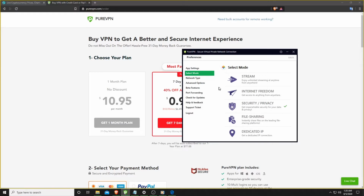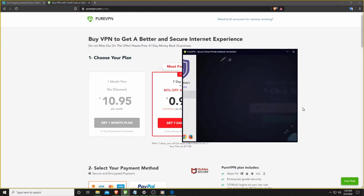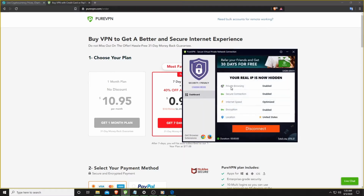I personally use this one right now just because my privacy is my greatest concern. So I want to make sure that I am as secure as I can be in this new market because privacy is important and people deserve to have stable internet connections. So we're going to do security and privacy. We're going to press back, and we're going to hit connect. It's going to verify username and password, and boom, private browsing enabled, secure connection enabled, internet speed optimized, encryption enabled, location United States.